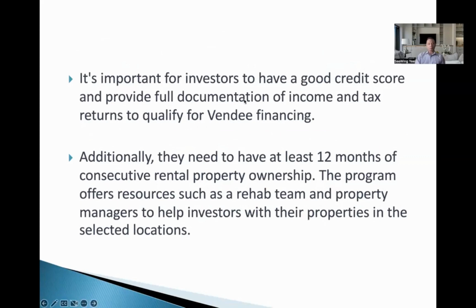Again, it's a full doc loan, so you need to have a decent FICO score, higher than 700. And one additional requirement: you will have to be an experienced investor, meaning you need to have at least 1 year of rental property ownership, documented, proven and verified, to qualify to purchase with this 5% down program. Does that make sense? It requires a certain element of experience, not that much, 1 year of property experience at the time you are trying to qualify to get this loan. Does that make sense?